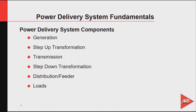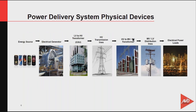Now, these are only concepts. They require physical system devices. So let's take a look at what these physical devices are in the power delivery system. First of all, we have an energy source. I've been a bit facetious here and put some Red Bull and Mountain Dew and other things that might be energy sources, but really what we're talking about is things like wind power, solar, coal, nuclear, water, gas, and there may be other energy sources. These energy sources, with the exception of solar, are used to turn a physical electrical generator. That generator is going to produce the quantities necessary to eventually get power to our loads.